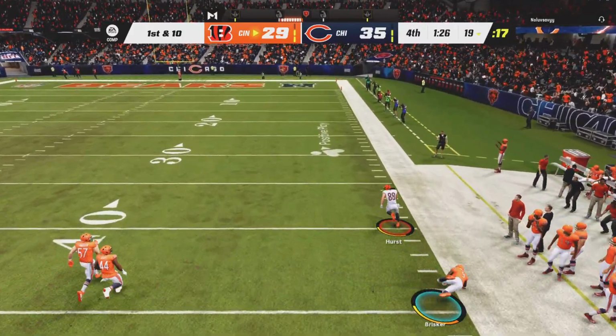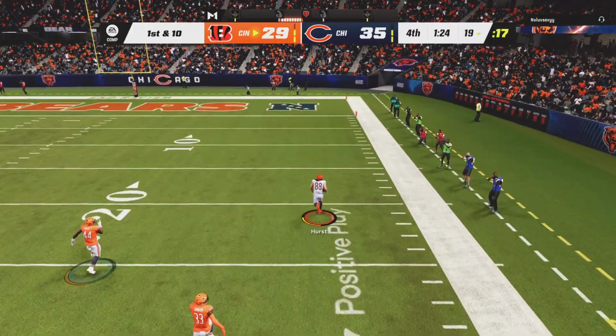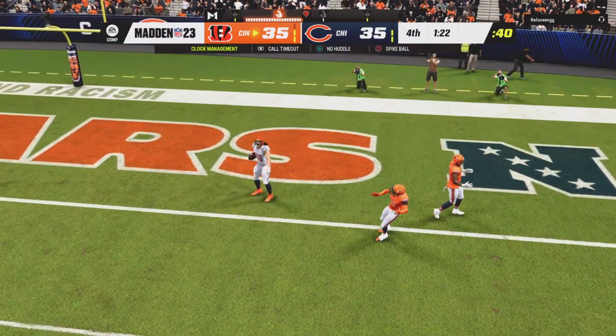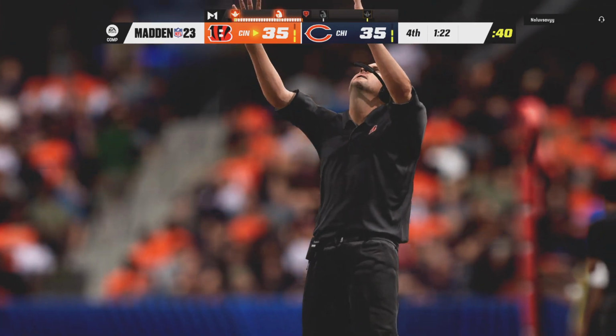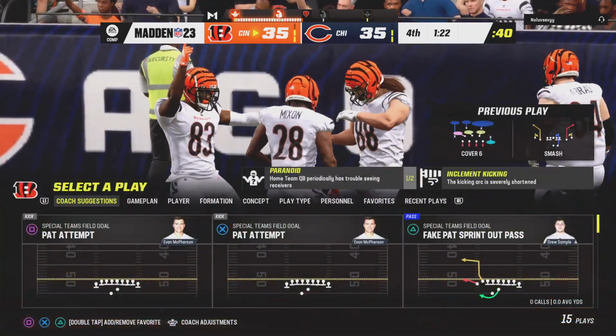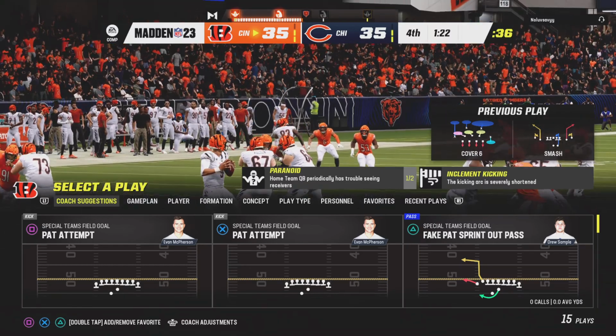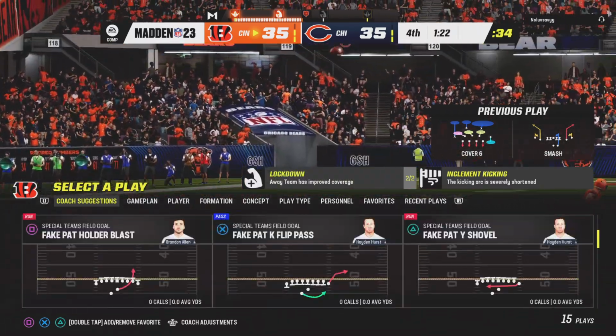Oh, wide open, complete. And all the way in for a Cincinnati score. Hayden Hurst, his 2nd touchdown of the night. And the Bengals strike quickly here to tie up the ball game.